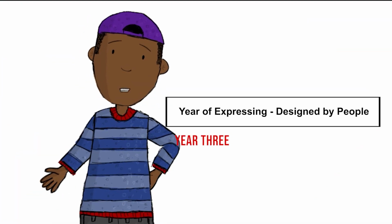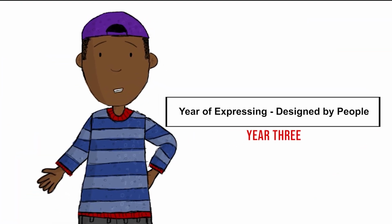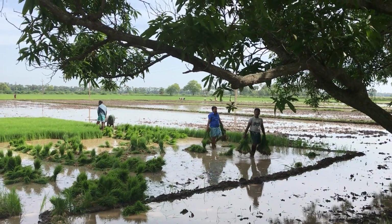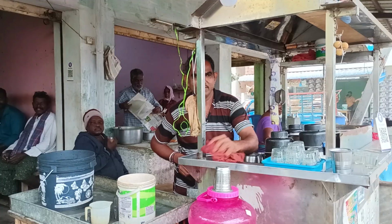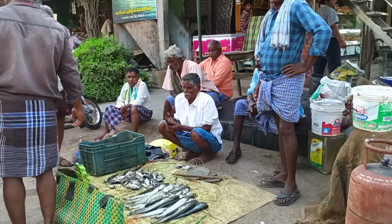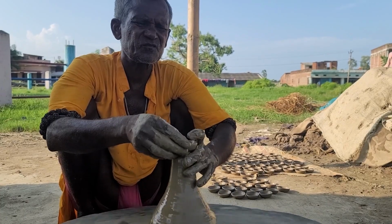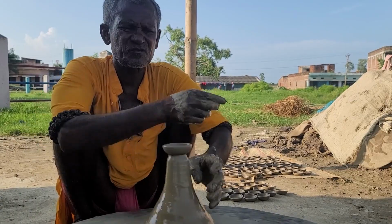Year 3, Year of Expressing, designed by people. The 3rd and last year course structure focuses to apply design knowledge and skills in real-time scenarios, enhancing practical learning and execution, to develop problem-solving skills through experiential learning and adaptability in diverse work environments.